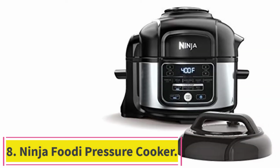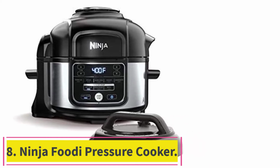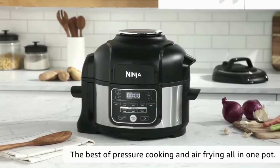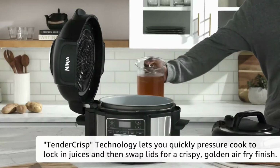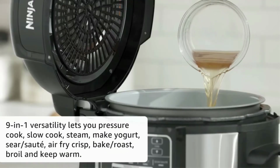Number 8. Ninja Foodi Pressure Cooker, Steamer and Air Fryer. Reviewers agree if you're in the market for a multi-use kitchen appliance, this pressure cooker saves valuable counter space, since it works as an air fryer as well. But that doesn't mean it's compact. "The only flaw for this cook-everything machine is its size on my counter."